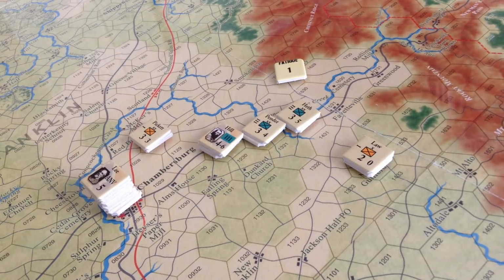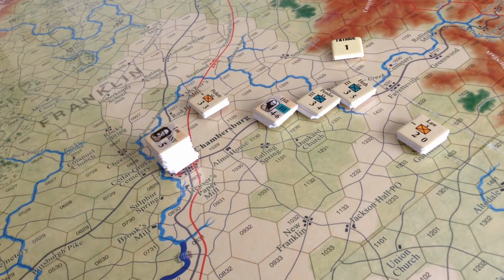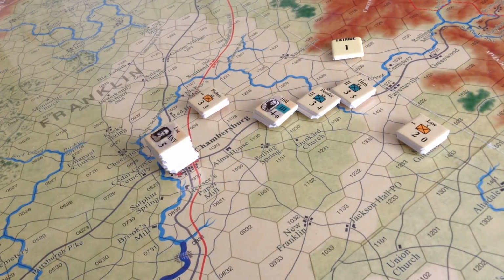So it's very much what Lee had to face. It's one thing to give orders, another to have your subordinates execute those orders to your satisfaction. That's what this game is about. Orders, movement, concentration for battle. Battle is complicated, to say the least.